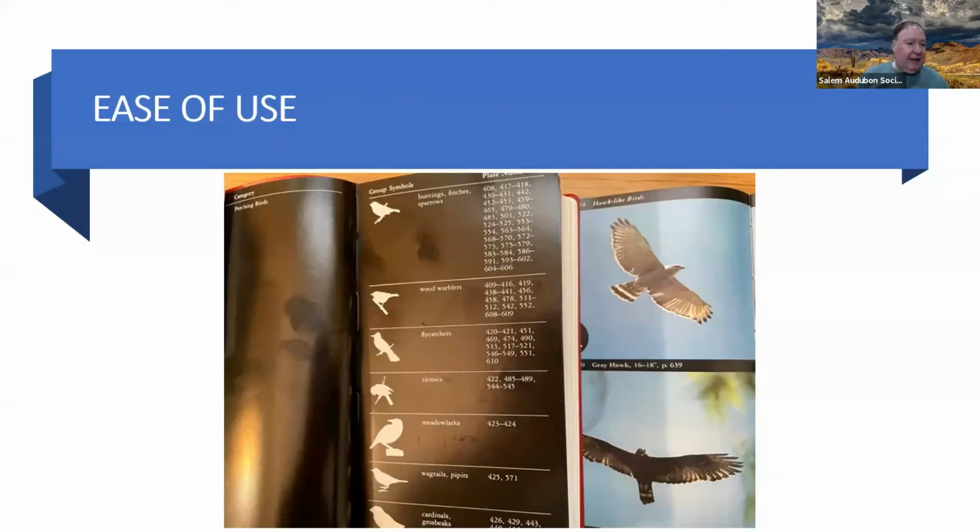Kaufman has a different setup in his books. In fact, it's hard to see this. Let's see if I can get it. But actually what he does, he has a pictorial table of contents where he breaks out the birds like ducks, geese, and swans, other swimming birds, aerial water birds. You go down to chicken-like birds, wading birds, medium-sized land birds. That includes doves and pigeons. Then he goes on to flycatchers, typical songbirds, like say your robin.